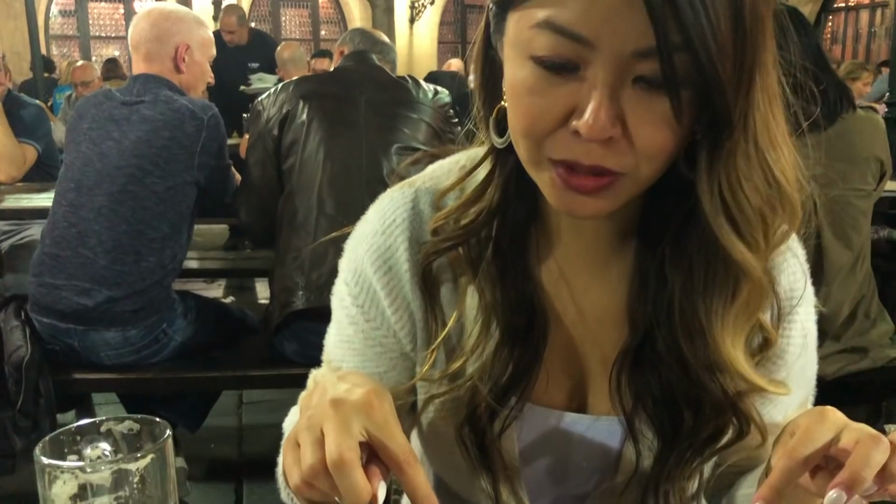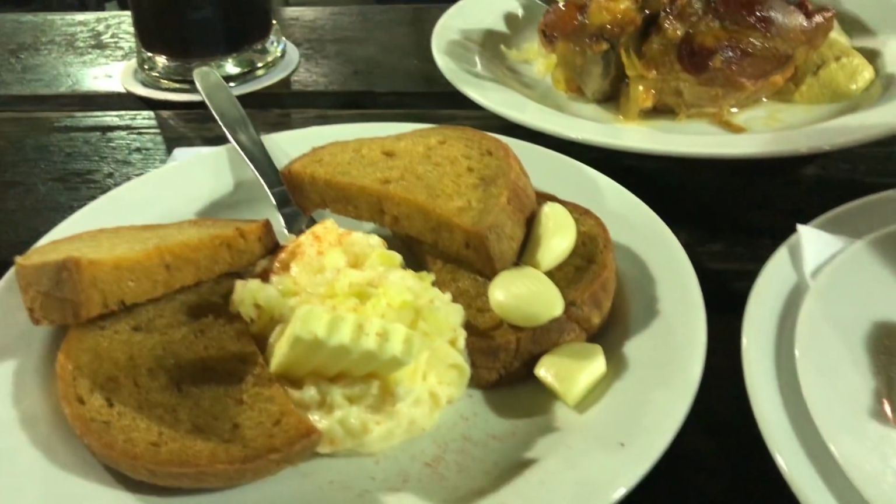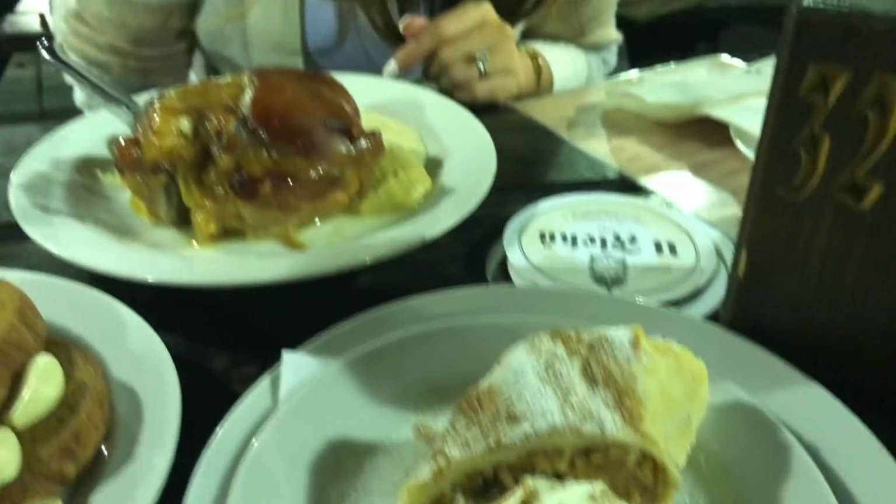Hey guys, so as recommended by one of you, we are in FLEKU having some more traditional Czech food, and we've got the pork knuckle, we're trying the beer cheese and apple strudel. So we've got a bit of a rowdy crowd next to us, but it's kind of fun. It adds to the atmosphere. This is sort of like a medieval themed sort of pub, and yeah, we're just really happy to be here. It's a beautiful night underneath the trees, so let's give this a go.